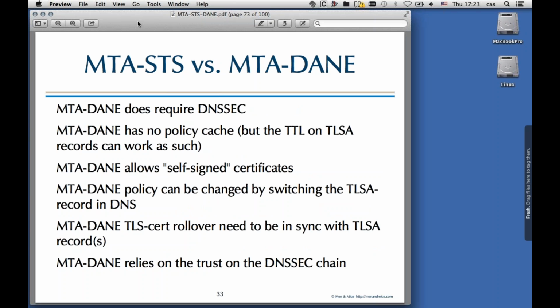On the other hand, if we look at MTA-DANE, it does require DNSSEC. It doesn't work without, so that is a big showstopper for some people who don't want to jump on the DNSSEC bandwagon. It has no policy cache, but the time to live on the TLSA record can work a little bit like a policy cache, because the policy which is transported with the TLSA record is being cached on the resolver inside the sending organization. It allows self-signed certificates.